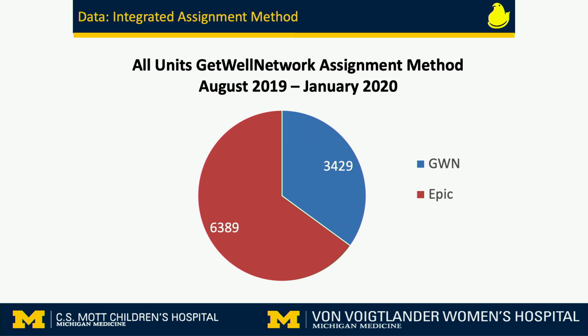So prior to the integration, we were ordering education through the management console, and part of changing the culture is that we have been doing it for so long. Did all the training and all the education that we were doing work? Did we get people to actually start assigning through Epic?